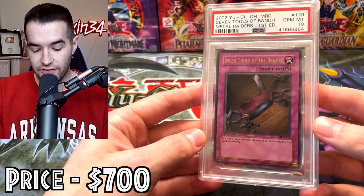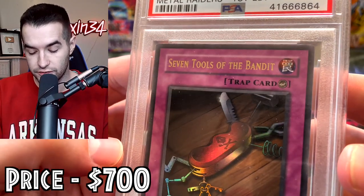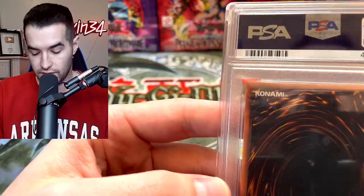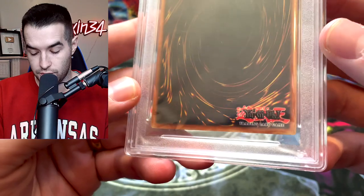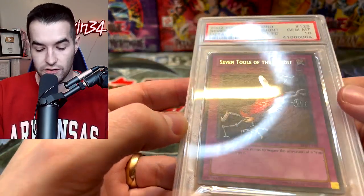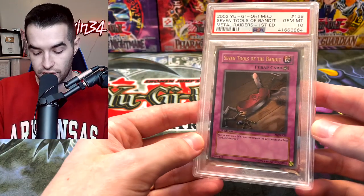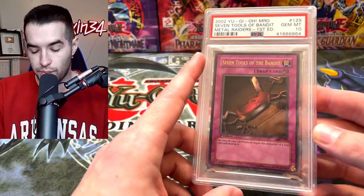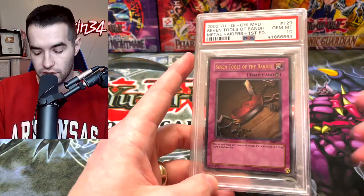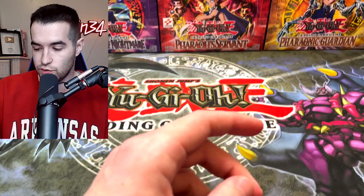Next up is Seven Tools of the Bandit, a first edition Metal Raiders Ultra Rare, which is very cool. Let's check this out. Looks to be pretty decent. We've got the back. Looks to be pretty good. Okay, there's a little bit of scuffing on this case as well. Was asking $750, but I think we're going to drop it down to $700 or best offer, so you guys can make an offer. It's at $700 right now if you want to claim it. So Seven Tools of the Bandit.